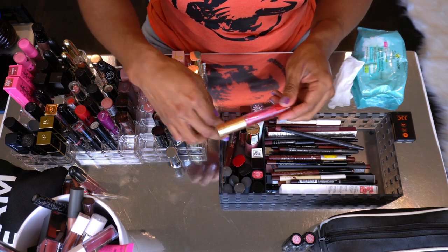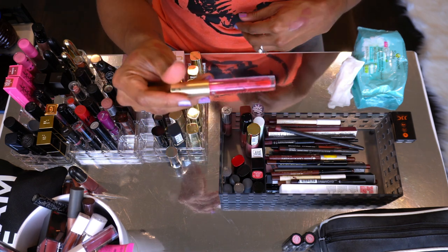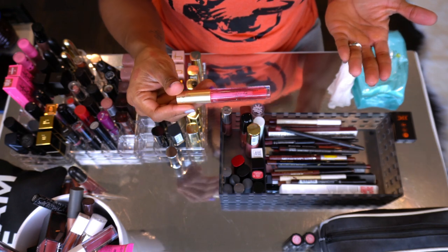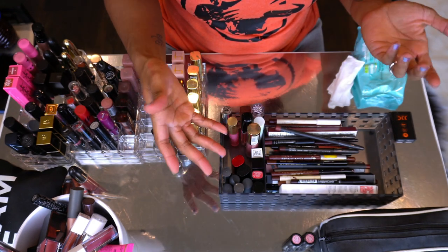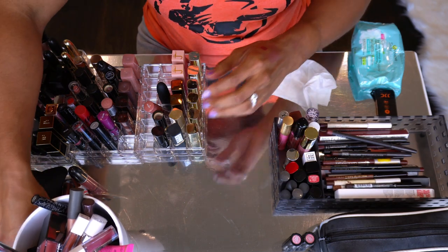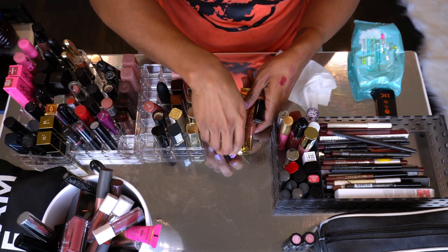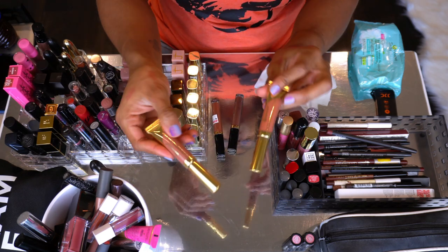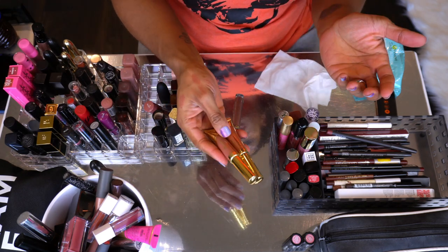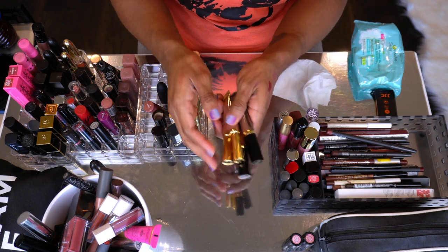This Too Faced Lip Injections Extreme, this is stupid. It doesn't work. I'm kind of pissed that I got it, and I use it just because I don't want to throw it away because I just bought that. So now we're going to move on. These are all new. And honestly, I want to get rid of them already, but I got to at least try it once. Y'all just saw this in my haul, so I'm not going to get rid of it, but not happy about these. These two I liked, so keeping these.